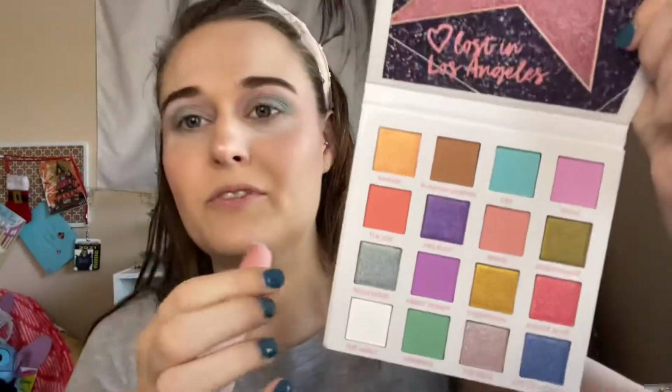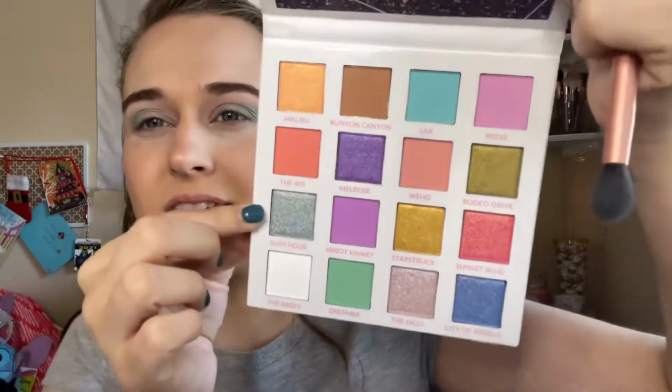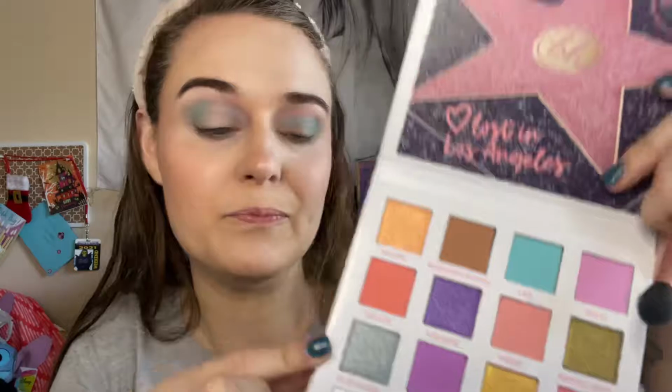Okay, I'm gonna go in. Oh, there are such beautiful colors. I can't decide. I'm gonna go in with the silver blue right here. It looks more silver on camera, and then when I look at it in person, it's more like a silver blue. I'm gonna pop that on.